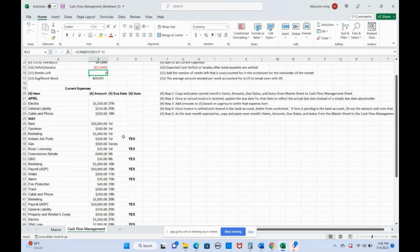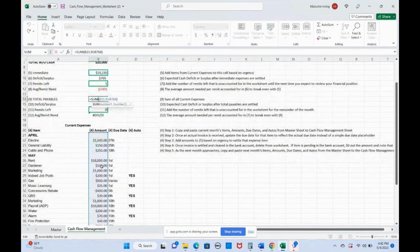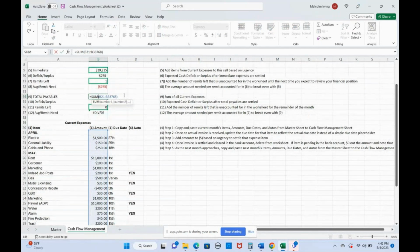So pretty much everything here, right? If you look here, it's going to take everything that's in the amount, we put it right there. So this is all going to be added. I mean, once you download this sheet from the FranConnect, this is already done, okay, for you guys. All right, so you got $47,840 of expenses this month, okay? Expected cash deficiency or surplus after total payables are settled. So now we need $27,840 more to pay out all our current expenses, okay?